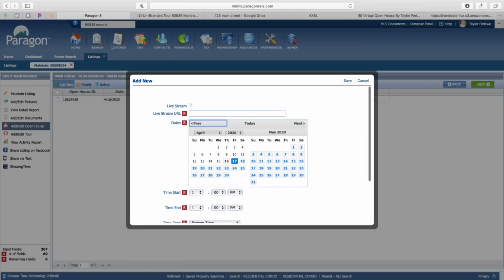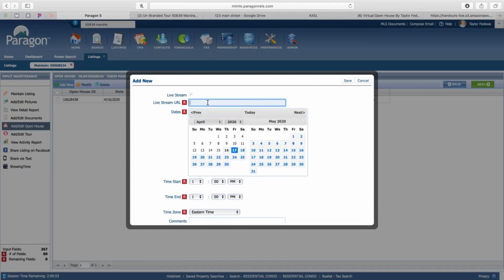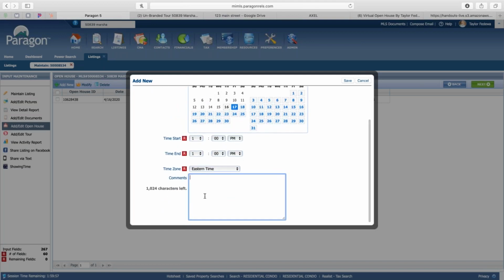So when you add the live stream URL, the Zoom that Colleen would have had scheduled for that example that she showed, make sure you add in the comments something here, because it's a little slim what you see. So what we recommend saying is this is going to be a live stream call for a virtual open house, and then add that URL.